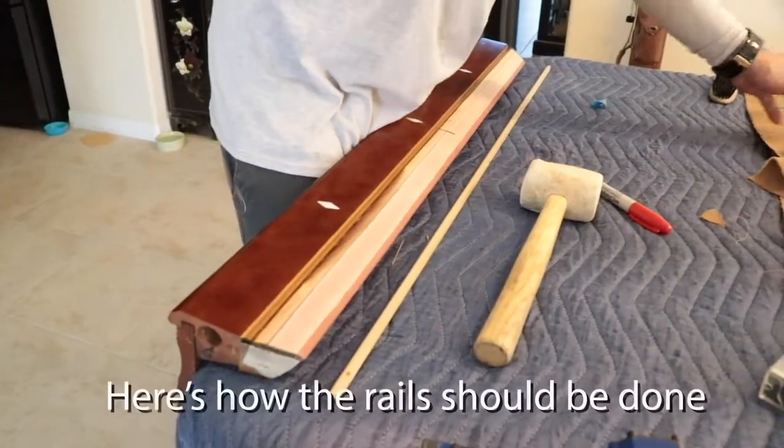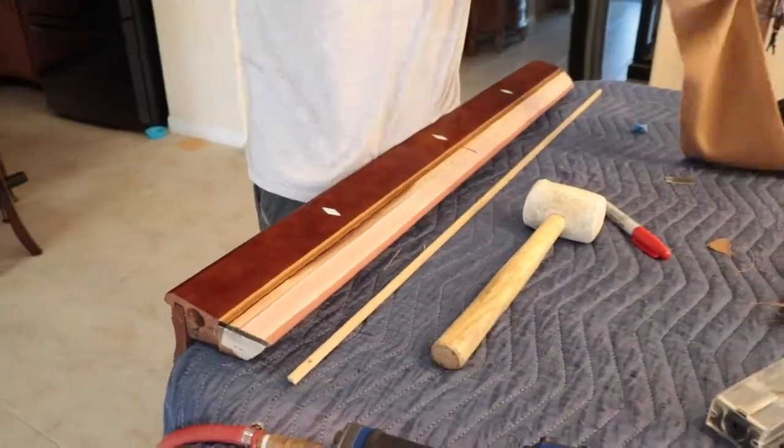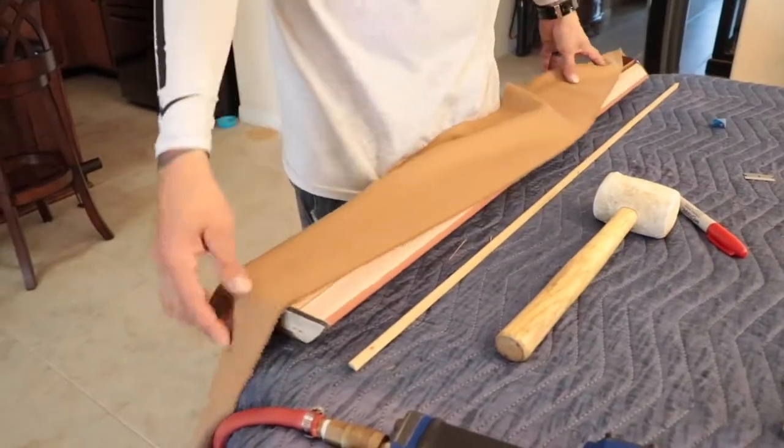25% rubber. So really, a lot of them aren't rubber. And these are like 90-some percent. Yeah, like 99. Practically 100.